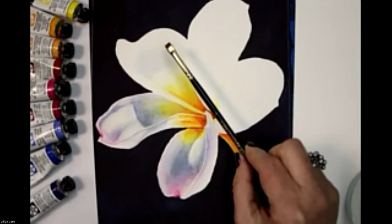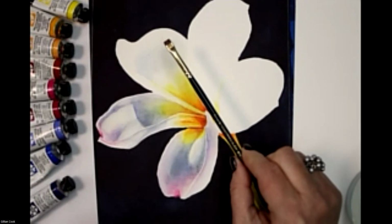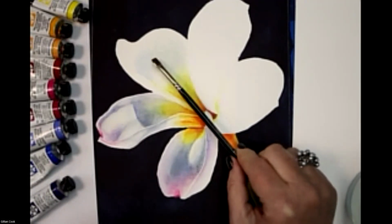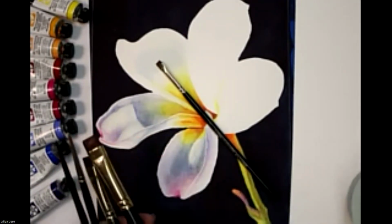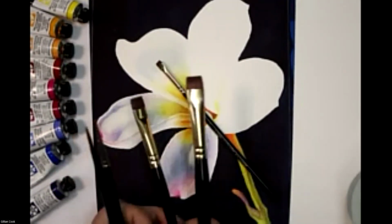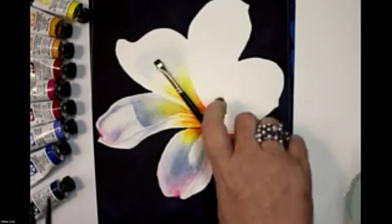It's great for pulling out thin lines and for lifting paint if you have laid your paint on too thick. So it comes in two different sizes. There we go. Those are the other two sizes that I have. Okay, so let's get going.